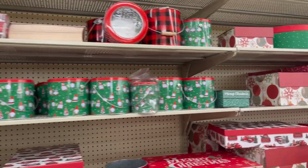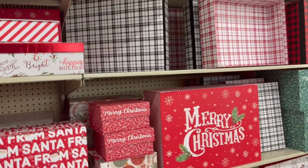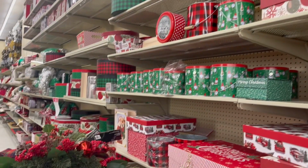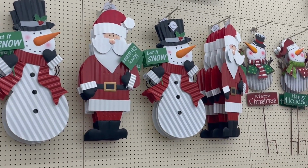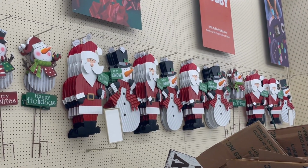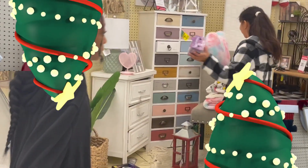Love, love, love. And you can bake goodies and put sweets in them for the family, for your friends. Oh my goodness, this is my favorite section right here. Okay, lots more decorations for outside the house. Oh my goodness, love those. So cute. All right, Jada, let's go look for some more stuff, baby.